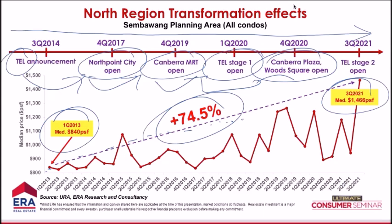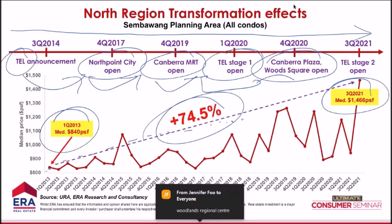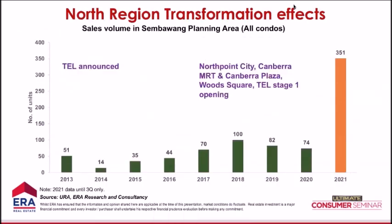Okay? So all I'm saying is this. Did the infrastructure announcement and the insertion of buildings like malls, offices, your plazas, did it have an impact on the area? Okay, it's a very obvious sign. It did. Because numbers don't lie, right? Okay, it has gone up in terms of its median prices. Okay, in general. So this is what happens when you have infrastructure being put in the area itself.